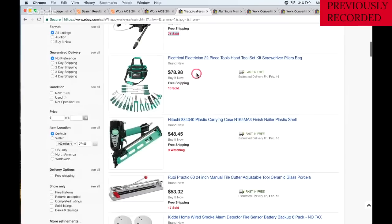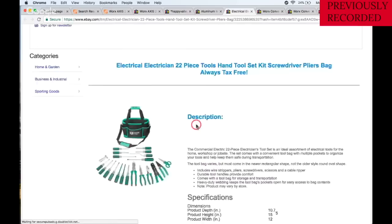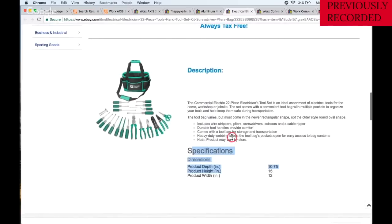I sell a lot of Home Depot. I've never seen this one. I wonder, I'm gonna take a look at this one because I don't even know if this is from Home Depot. Let's see. I'm gonna scroll down and check for that. Yeah, you can see this chart right here. This is a Home Depot item. I could tell right away. But I've never seen this before. So I'm going to list this one.